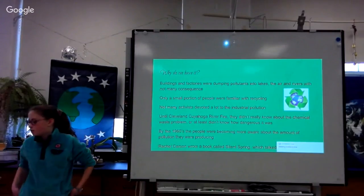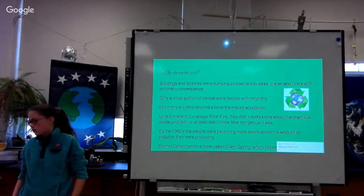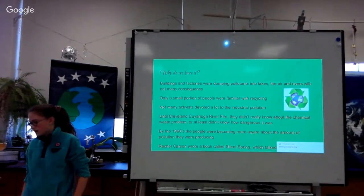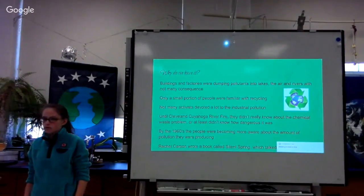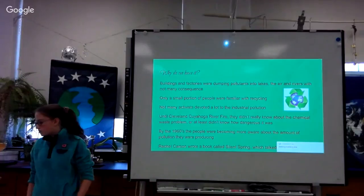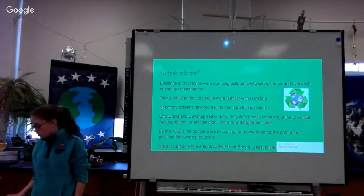Why do we have it? Buildings and factories were dumping pollutants into lakes, the air, and rivers with not many consequences, and only a small portion of people were familiar with recycling. Not many activists devoted a lot to industrial pollution. Until the Cleveland Cuyahoga River fire, they didn't really know about the chemical waste problem either, because they didn't know how dangerous it was.